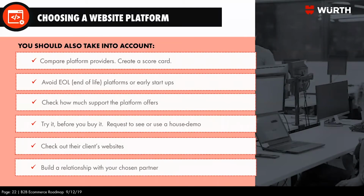Try to avoid end-of-life platforms. There are platforms that are not being supported anymore, and they're pretty outdated because there's a new platform coming out, or, if it's open source, people aren't contributing to it anymore. You don't want a platform that's about to die and then you have to spend more time trying to keep the code alive. Or you don't want a platform that's so early in its startup that you're now the guinea pig, and you or your developers have to be the ones to test it, find the bugs and figure it out. So you're spending more time helping build the platform than building your website.